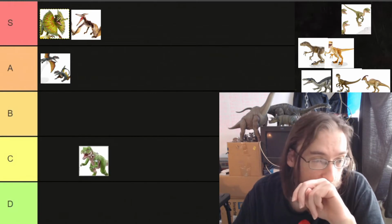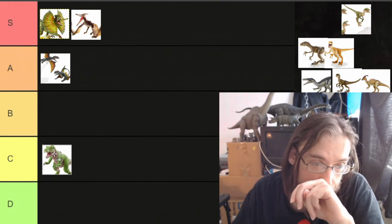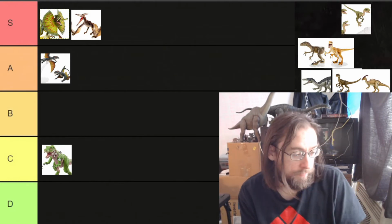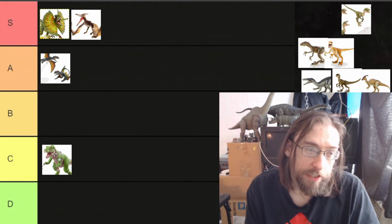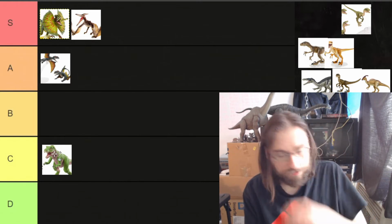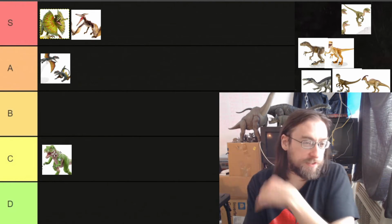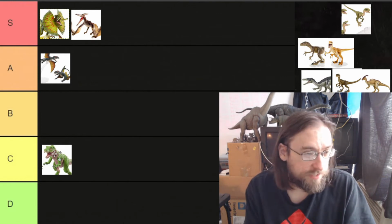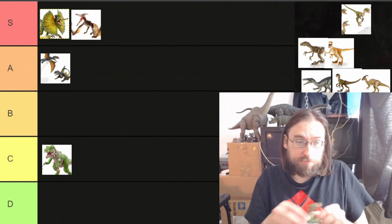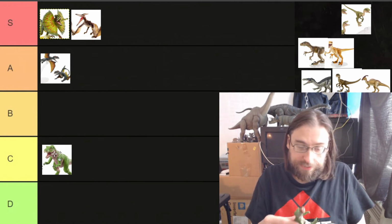It's not the worst figure, but as a figure that officially disappoints me, it has to be no higher than C tier. I mean, my mind here is that S and A tier are pretty exceptional. B tier is like the standard, base level, like this is the least you could do, and then C and D are actively disappointing. So I'm gonna put the baby Rex Junior into C.